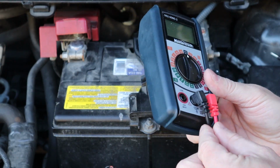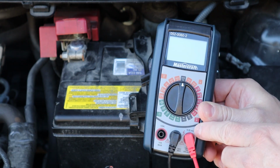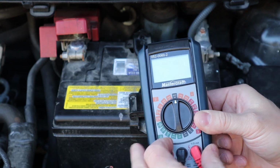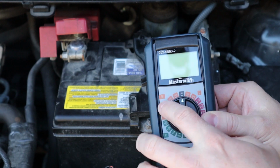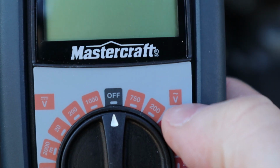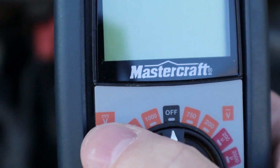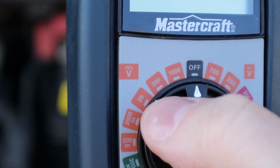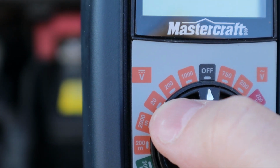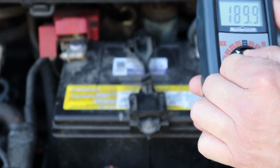Black lead goes into the COM hole, and the red lead goes into the one with the V, which stands for voltage. And then on here, we need to find the symbol that says V with a straight line, not the V with the little squiggly line, which means alternating current. So we want it on the straight line only, and we're going to put it to a 20 scale. So that means we can measure up to 20 volts, and our battery should be around 12.7 if it's fully charged.